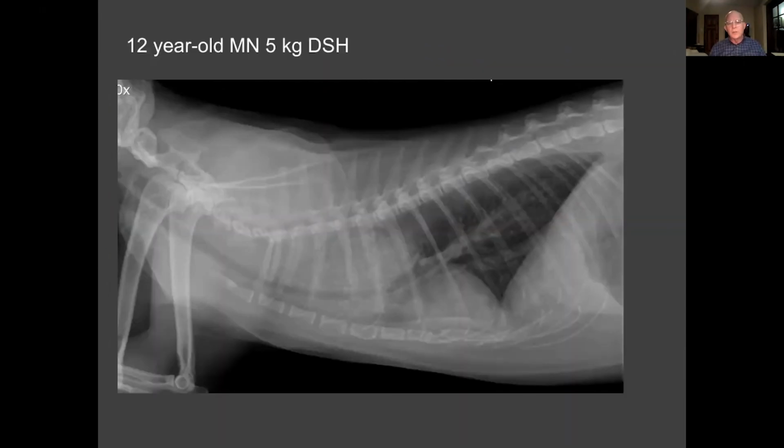Here's a 12-year-old domestic short-hair cat. This cat was initially seen for vomiting and regurgitation, and then progressively stopped eating and stopped drinking, actually. And so we saw it. This radiograph was taken. You can see there's a soft tissue density that's compressing the trachea ventrally. Suspect a foreign body.